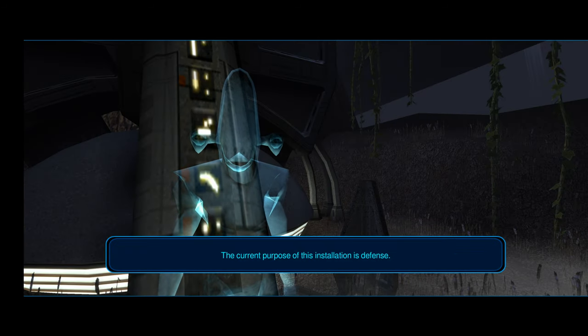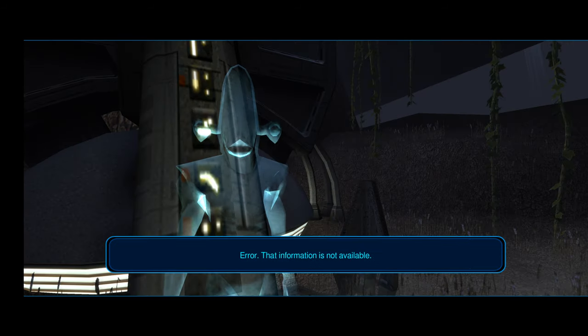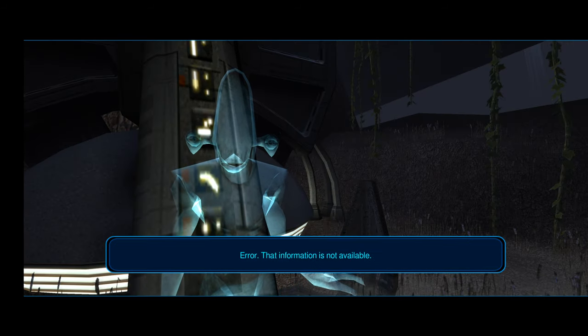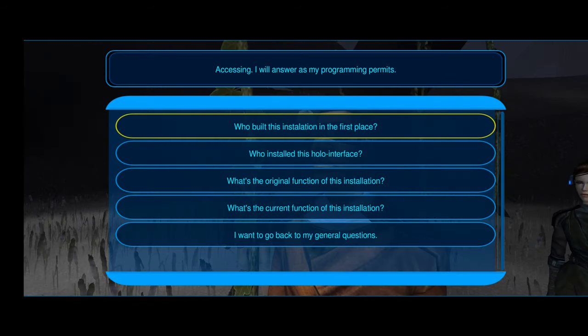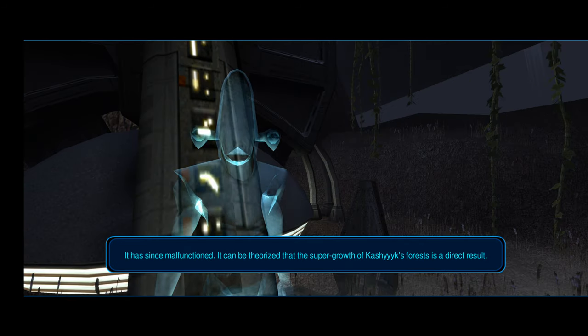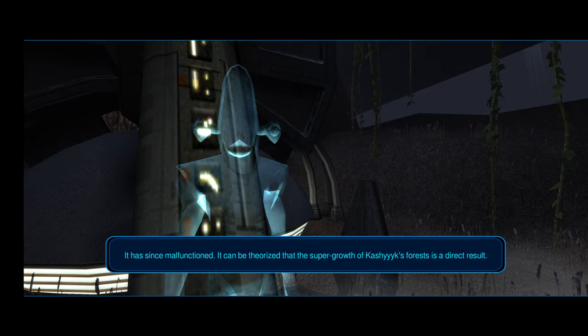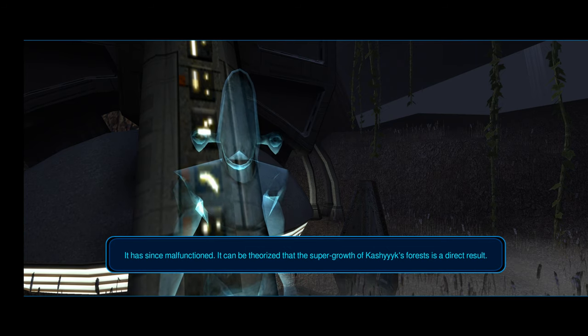The current purpose of this installation is defense. Error, that information is not available. Accessing, I will answer a... Error, corruption, extrapolating. This utility was built to monitor planet-wide agricultural reformation. It has since malfunctioned. It can be theorized that the supergrowth of Kashyyk's forests is a direct result.